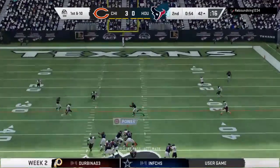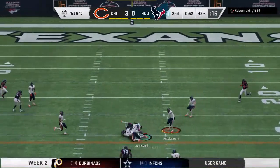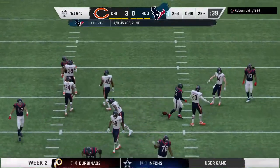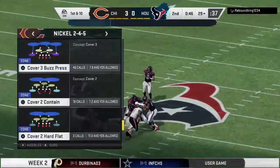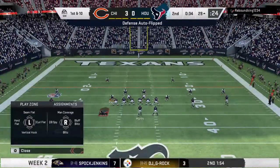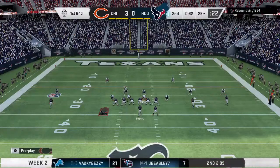Looking to throw. He gets this one to Johnson. And he's taken down inside the 30. That's good for a Texan first down, a 12-yard pickup. Could we get a touchdown in this first half after all? It's 1st and 10.